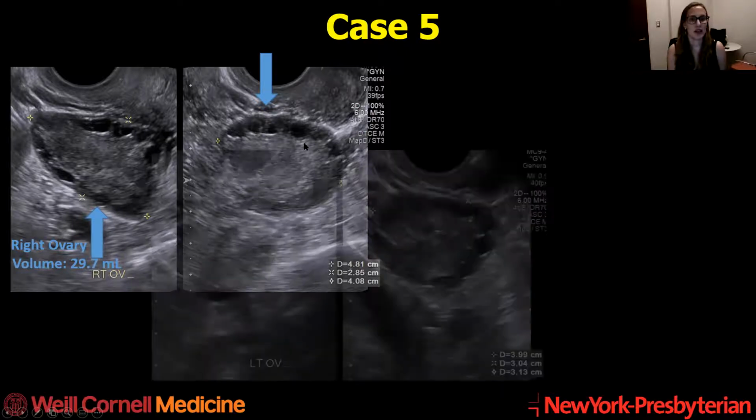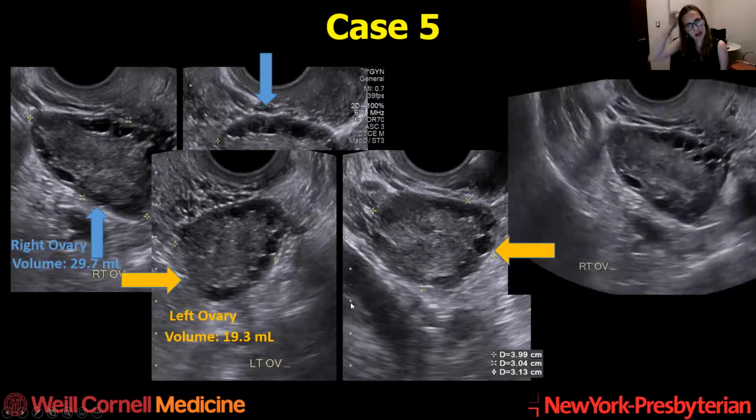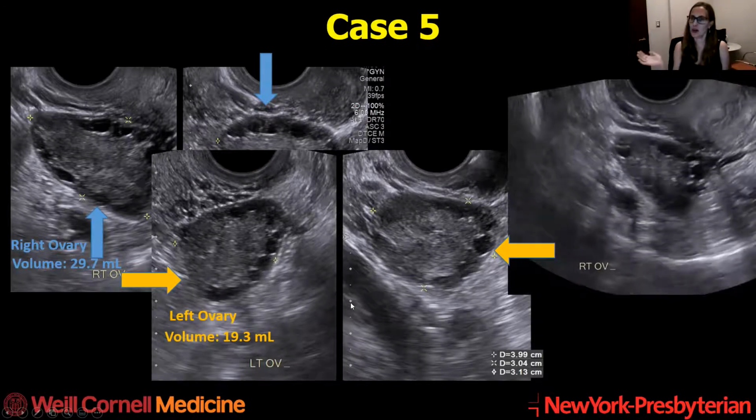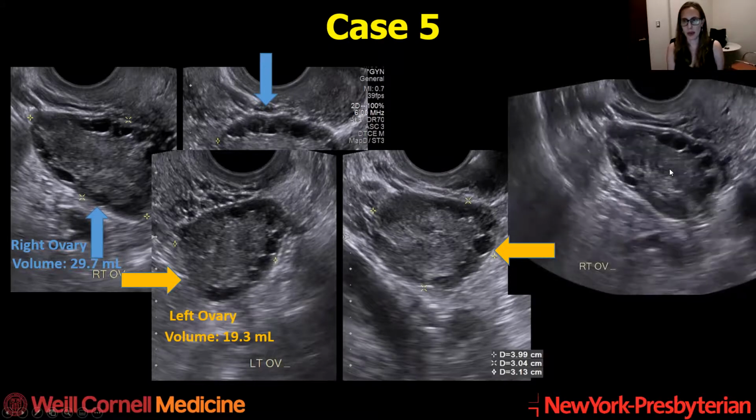And we see that there's a lot of these tiny little peripheral follicles. Same thing on the left side. Again, big volume. So big enlarged ovaries with multiple tiny peripheral follicles that sort of look like a string of pearls is how they describe it. And we like to confirm this. We do little videos to look through the ovaries. And this is what one looks like.